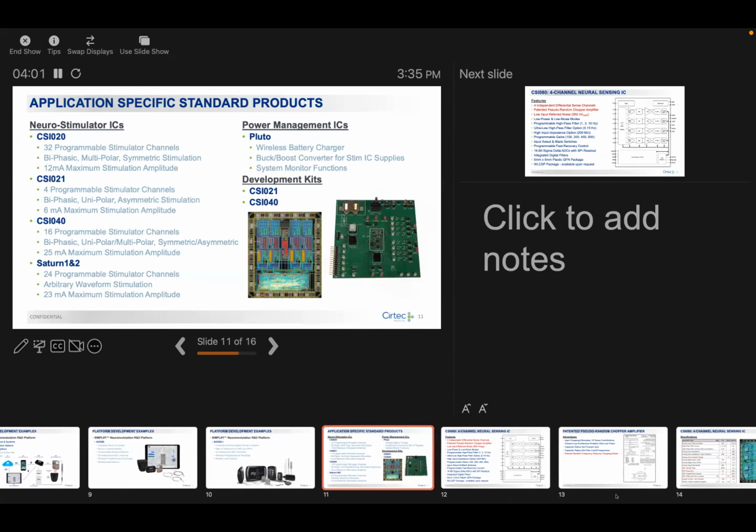Digging a little deeper into what my role is, we have some application specific standard product ICs. So these are ASICs, but instead of being for one specific customer, they're ASICs that we make available for the whole market. There's a variety of neurostim ICs, different sizes, different electrode counts, different amplitudes, just different flavors. Don't need to get into too many details there. We've got a power management IC. They come with their development kits to help expedite your development.